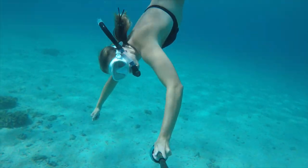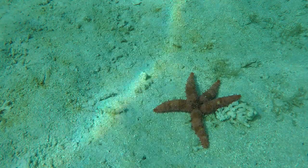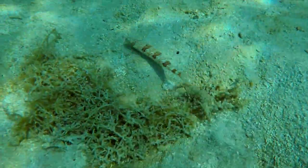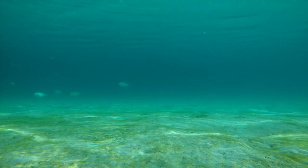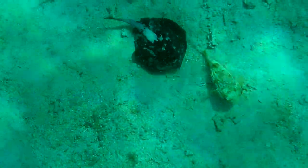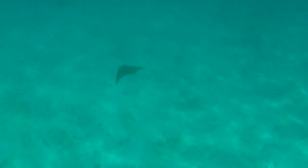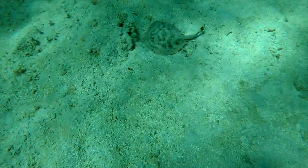Underwater, I explored the other side of the cove. On this side, I found lots of rays, including a pygmy devil ray, the large diamond stingray, and a pretty Cortez round stingray.